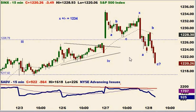Now, the alternate count is that this decline is corrective. Certainly that's a possibility. Of note here is the X wave in this pattern comes in right below 1234 on the S&P cash. That would be the breaking point for my bearish count. So if we take out 1234, I'd have to reevaluate my bearish position here.